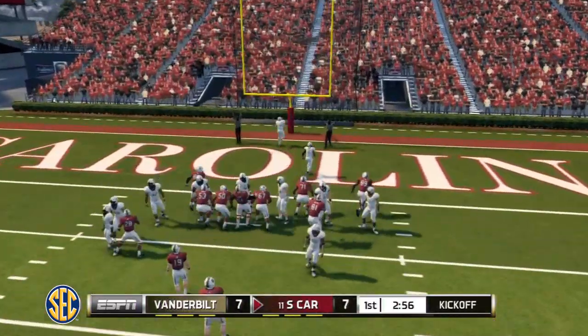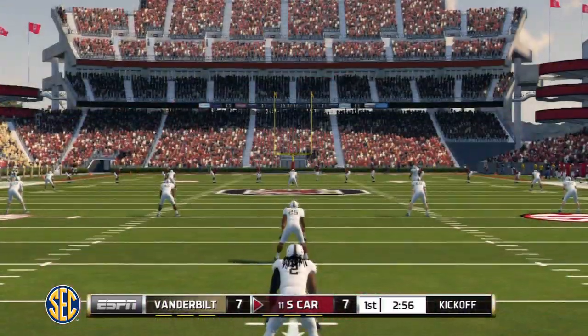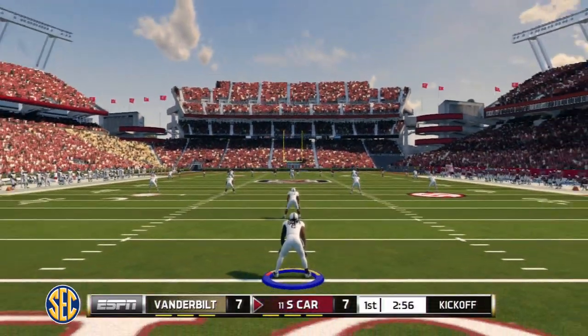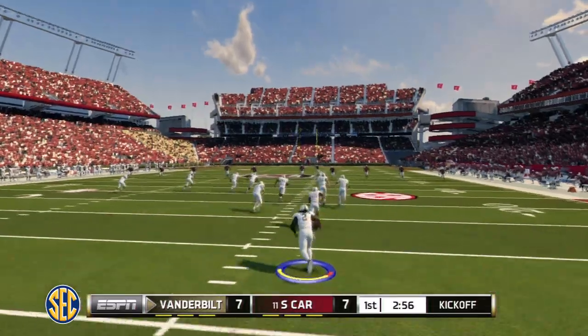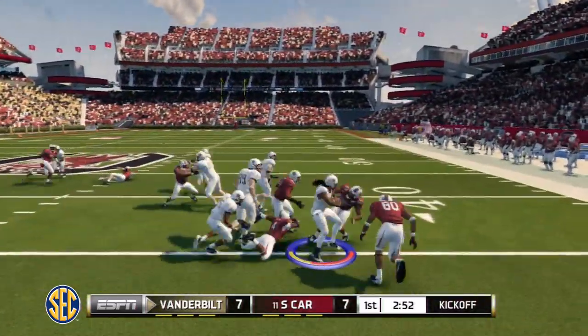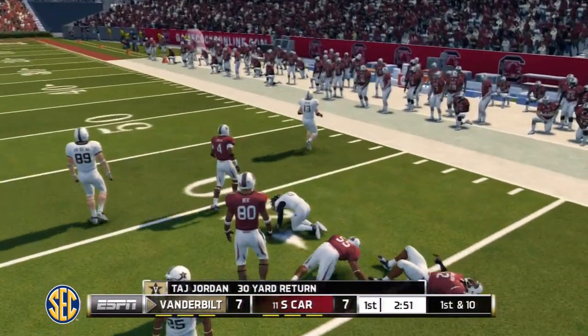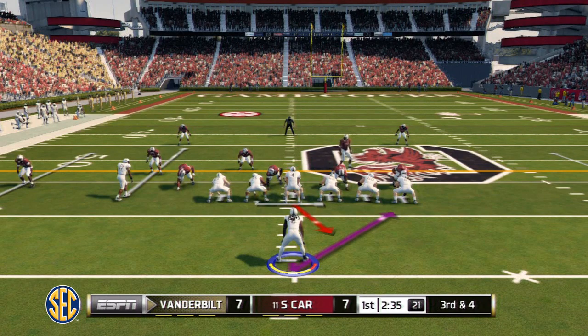On the ensuing drive, South Carolina says, whatever you can do, I can do better. Puts up 6, followed by 1 for the extra point. Score is knotted at 7-all. Double duty for Jordan as he's back fielding kicks, as well as he's going to be the feature back of this game. Great block by the Vanderbilt Commodores as Jordan fights his way for a 30-yard return on the play. Third down upcoming for the Commodores.